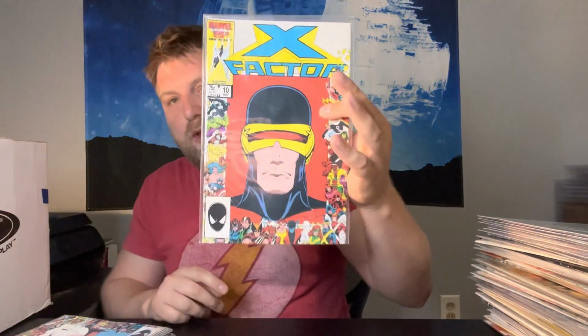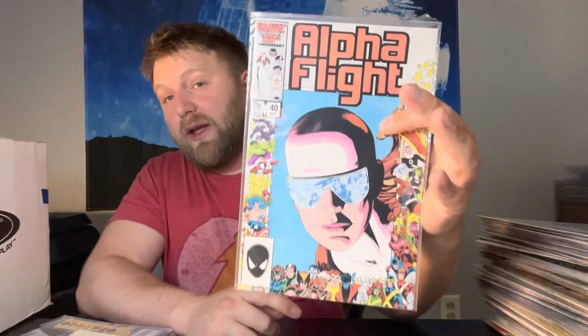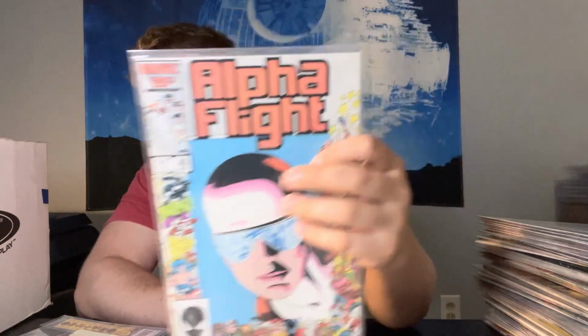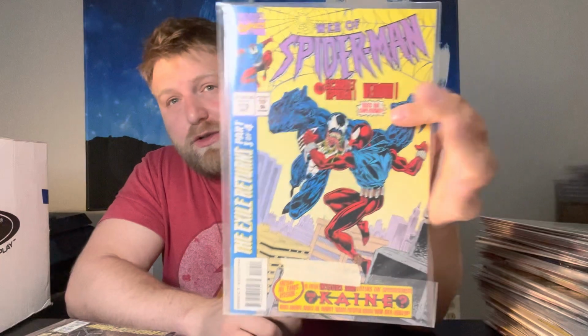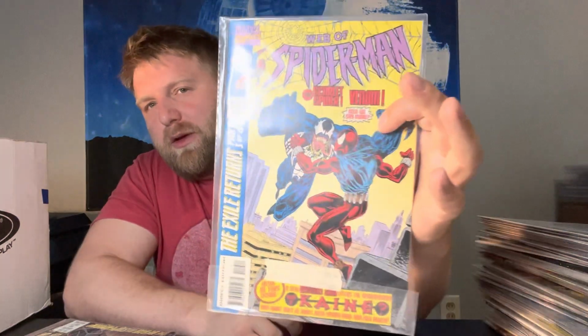And these are sharp too, man. These are really nice. Actually, like really nice. X Factor 10, another one of these. Alpha Flight 40. I always really like that cover too. Web of Spider-Man 119, second appearance of Scarlet Spider and the first appearance of Kane, I believe, or first full Kane.